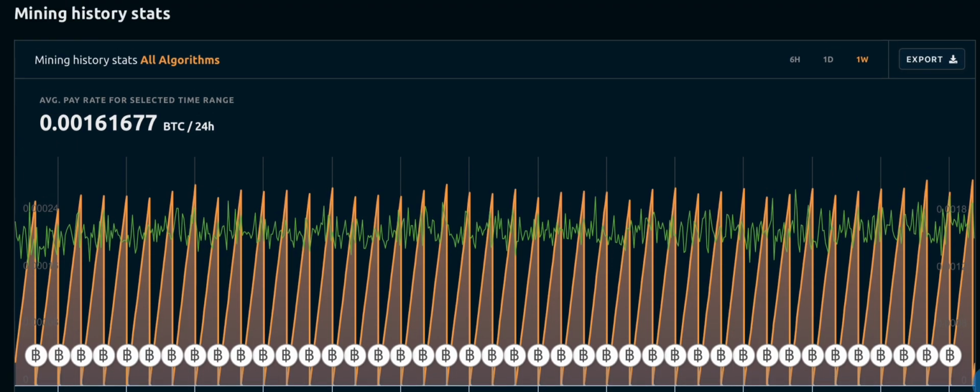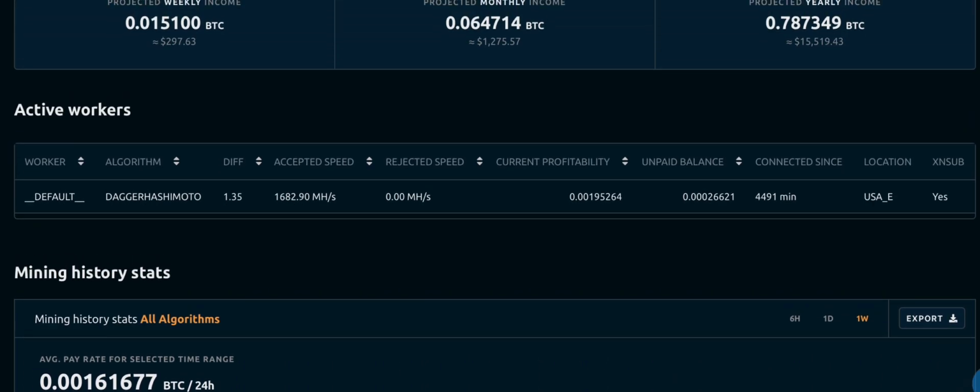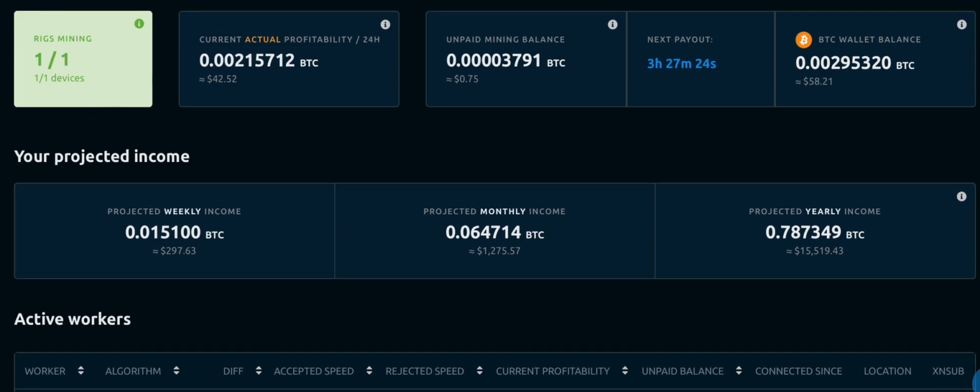I'll talk a little bit more in the future about why I chose NiceHash for our hash power versus direct pool mining and taking Ethereum directly.